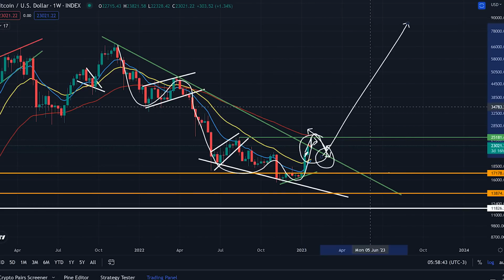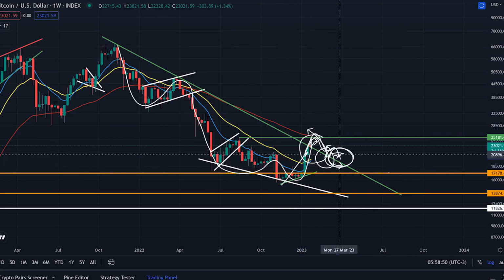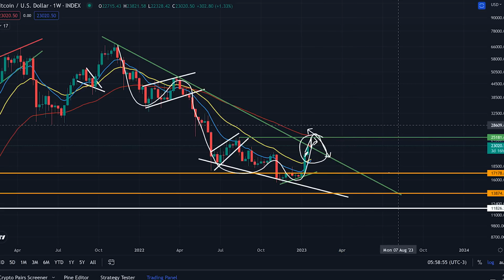So what we're looking for as a potential scenario is some kind of impulsive wave 1 off the lows with a big corrective wave 2. If this holds support and starts to go again, that's your entry point, that's your confirmation statement. I've always said this to you. So I wish everyone the utmost luck.